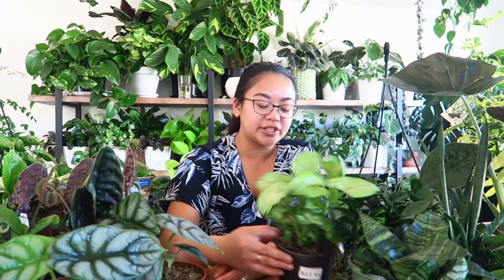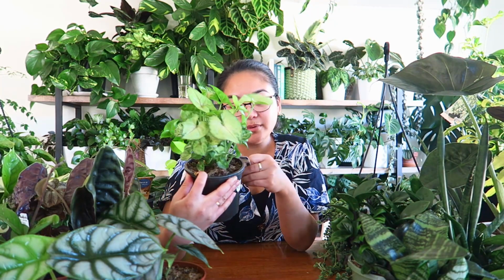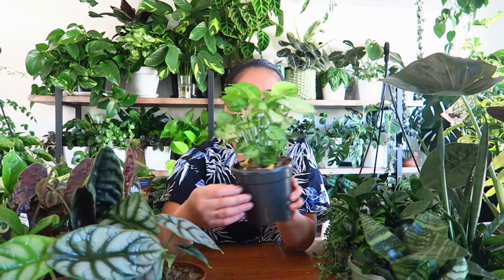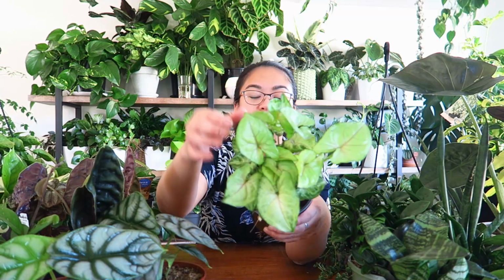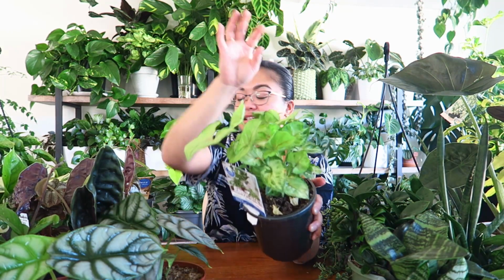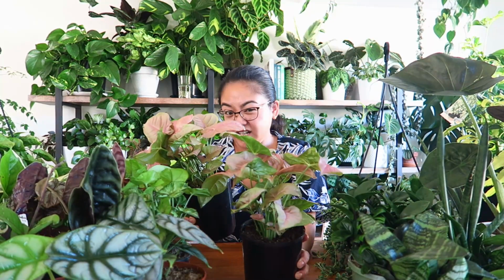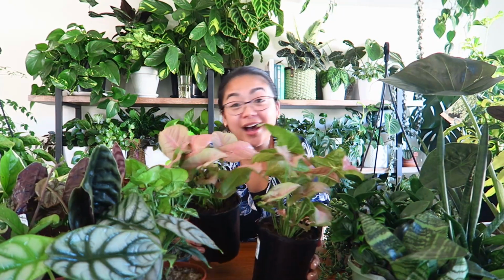And what else did I get from Bunnings? A couple other little things. I purchased this Syngonium. I'm not quite sure what type of Syngonium it is, but it's really pretty. It has a little bit of pink on the stems there in the center of the leaves. So pretty. And I also got another couple Syngoniums from Bunnings. These ones are a pink neon, something like that.